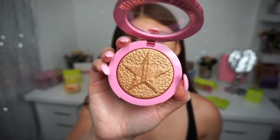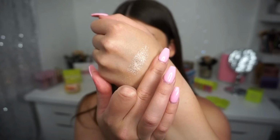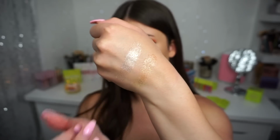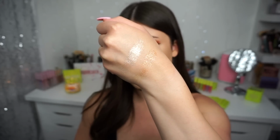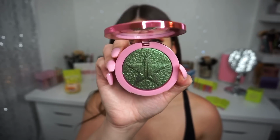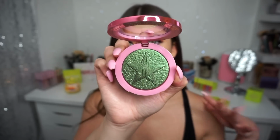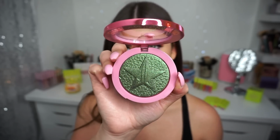Next up is Caramel Kiss, and this is a little bit more bronze for deeper skin tones. So there is Caramel Kiss. And the formula of these is very unique. It's not what I expected it to be. I expected it to be like a gel. It's not. Last up is Candy Apple Drip, and I could see myself using this as an eyeshadow in the fall. I don't know what's wrong with me, you guys. I like the fall, okay?